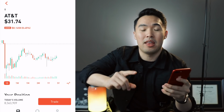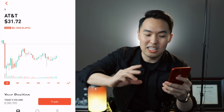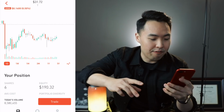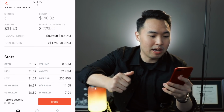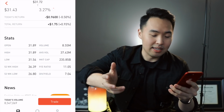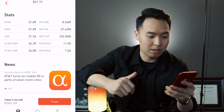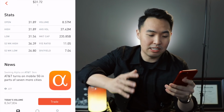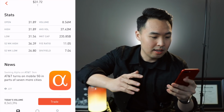In the past month, I've been buying AT&T almost religiously, at least once a week. I have 6 shares at the moment. My equity is almost $200. My average cost is about $31.43. And today is gonna be another day that I buy more AT&T. I'm gonna add to my position. AT&T has a very high dividend yield. Right now, I think it's just over 6%.